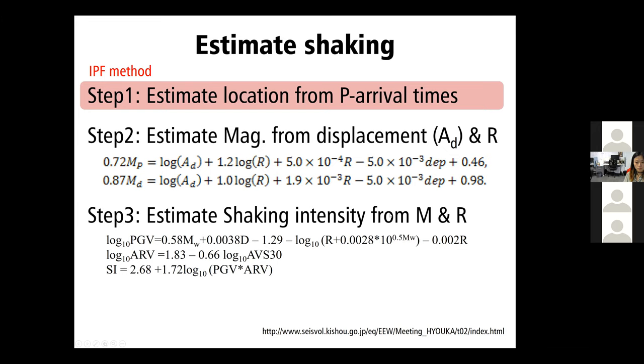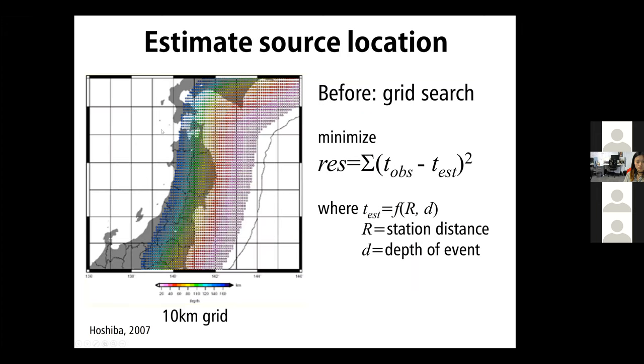But the second and third parts are just equations, a simple substitution. So step two and step three are very easy. The most difficult part is step one, estimating the location from the P-wave arrival times. Conventionally, we performed a grid search. We essentially minimize the observed P-wave arrival time minus the estimated P-wave arrival time for each grid point, a potential location of an earthquake, and try to find which grid point minimizes this residual, and then pick the most optimal location using this grid search.